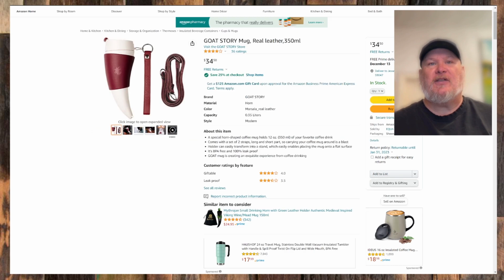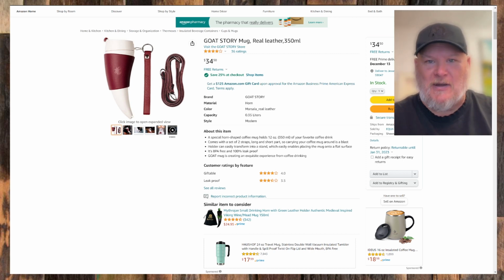Next up, we're going to talk about something a little quirky. If he's a coffee drinker, everyone gets a coffee mug. I don't even drink coffee and I don't know how many coffee mugs I have. But get him the coffee horn, the Goat Story mug, real leather. This is essentially a coffee mug in a goat horn shape so you can drink your coffee like the Vikings did.